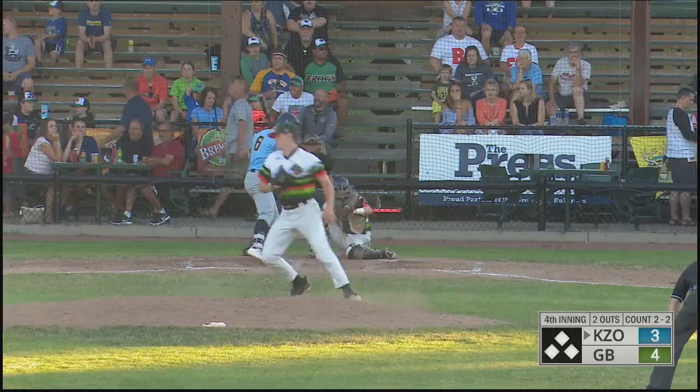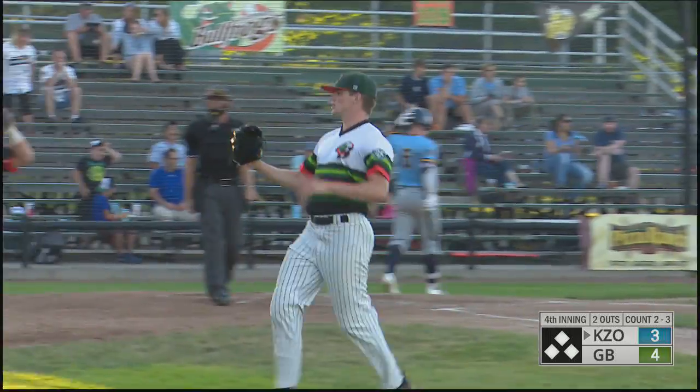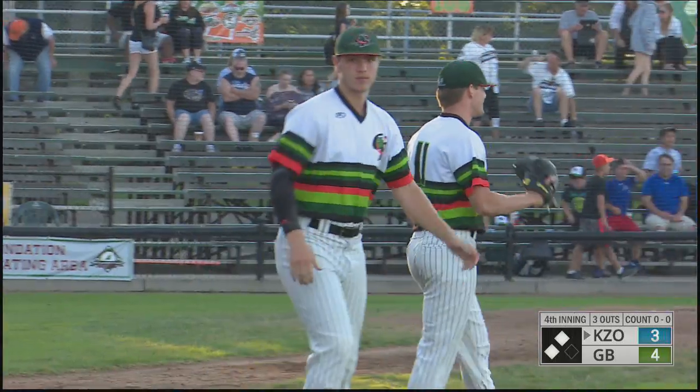And the pitch from Kaiser. Breaking ball, called strike 3, low and in, inning over. Ben Kaiser, back-to-back backwards Ks to retire the Growlers side here in the 4th.